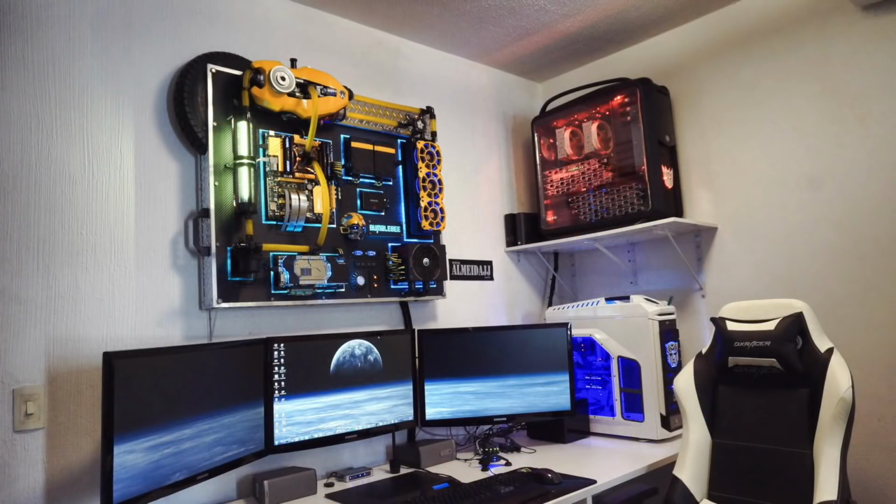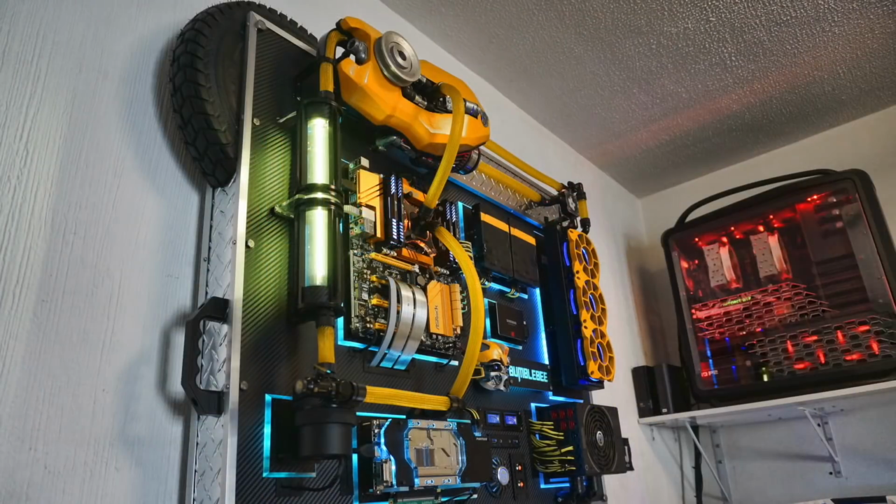It is his Bumblebee, he calls it. It is crazy, obviously all custom made. Lots of time and attention went into building this thing, and it looks awesome.